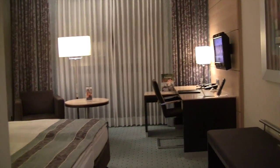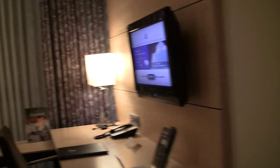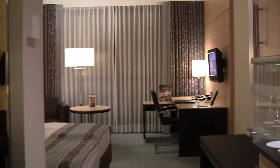Willkommen. Welcome to hotel number 5 of what has now become an 8-night stay in Germany. I'm at the Maritim Hotel in Dusseldorf Airport. I've stayed here twice before. It's always excellent quality, and it still is. Due to a hitch with the railways, I'm now here an extra day, as I've missed my flight, so here we go with yet another room review.